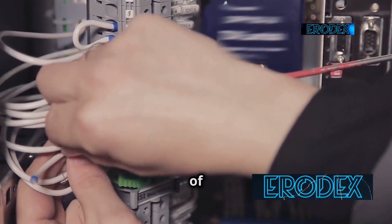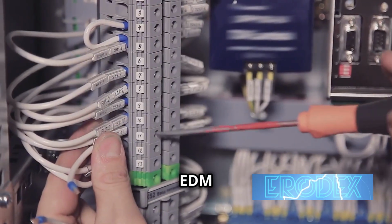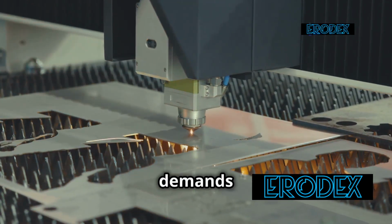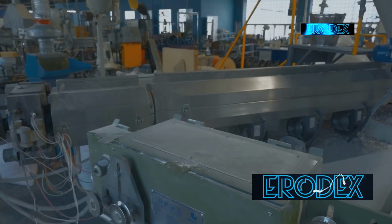Erodex offers a variety of power contacts designed for different EDM machines and applications. These power contacts are built to withstand the demands of high-precision cutting.